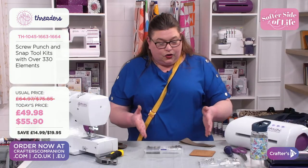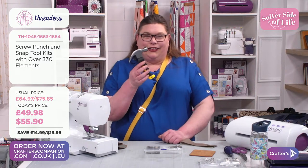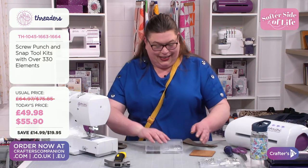You've got your little kit there and your little hammer. I love my little dinky hammer. It only cost me £3. I was quite chuffed with that. I do like a bargain, Becky. Oh, I love a bargain.